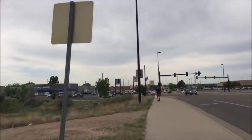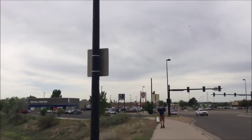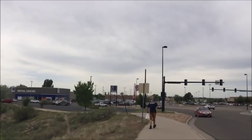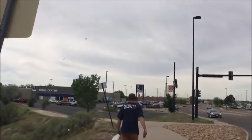So I watched this guy, as he was crossing the road, walk up to a car on the passenger side and pause for 3 or 4 seconds. I think he begged for money, and then they must have denied him.